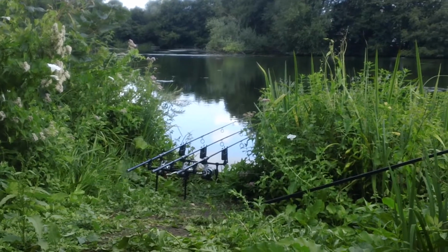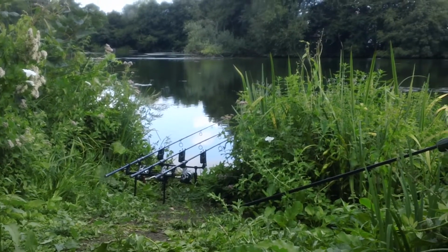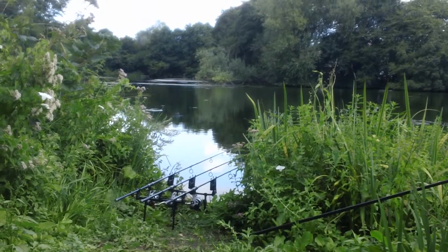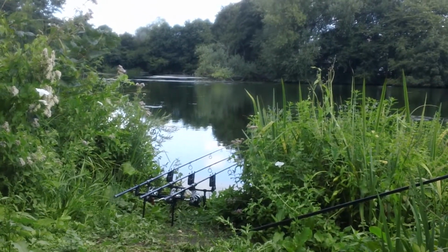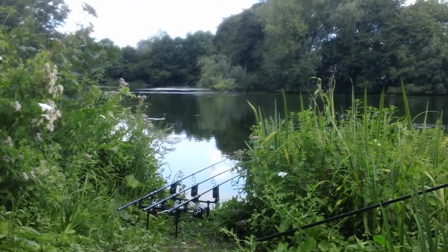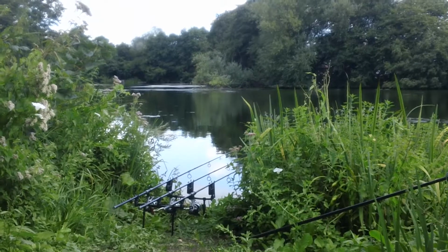So it's just gone 10 o'clock. And Scudder has unfortunately lost one down there in the tent swim, just down there. Now 10 o'clock seems to be a good time over there. I've had both my fish at about 10 and he's just lost one at 10, so fish are on the feed, which is great.